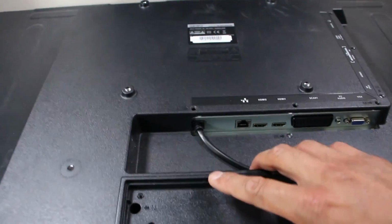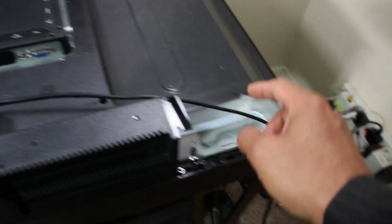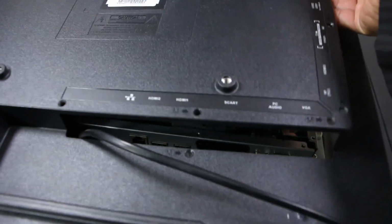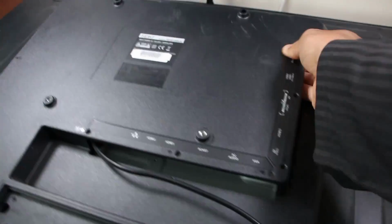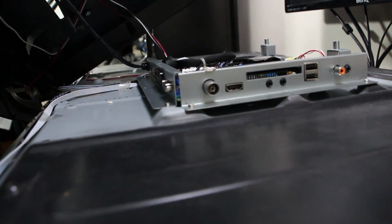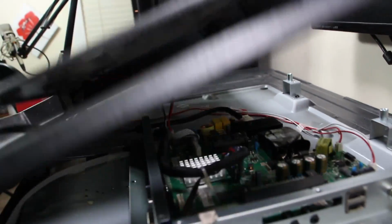Now, when you remove the back cover, there is a plug which connects to the speakers on the side, so be careful when you remove them. You're going to have to just gently lift up and then pull up and look for the wire. Hope you can see the wire in there. So you need to disconnect that. All right.